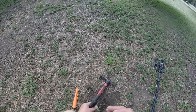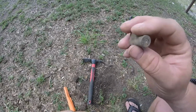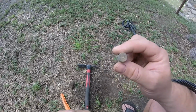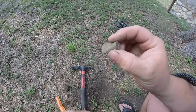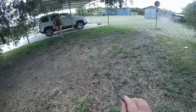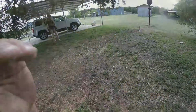This is a 44 caliber Remington Repeating Arms Company. And I'll tell you why it's old, because it has the WCF. The WCF was taken off after the 1940s and 50s. So this is actually a pretty old shell out of a pistol. It's a 44 caliber. Hell yeah! It's got the WCF and the Repeating Arms Company logo. So that means that's when the company first merged.